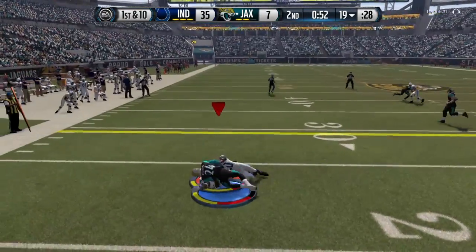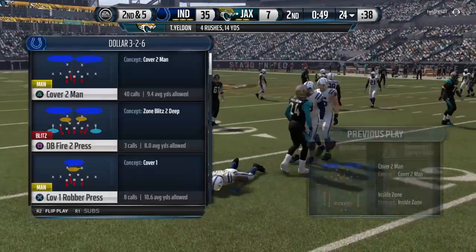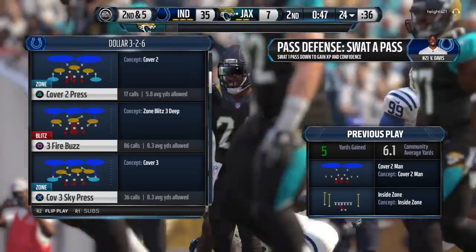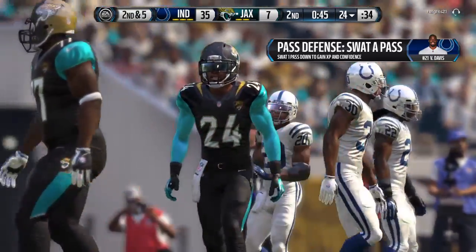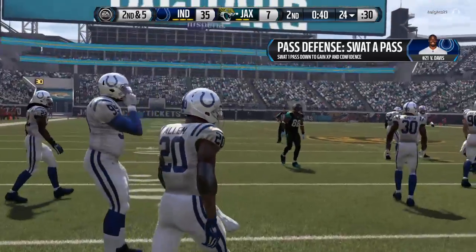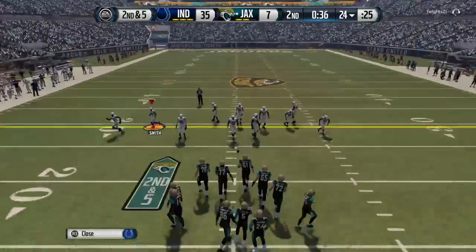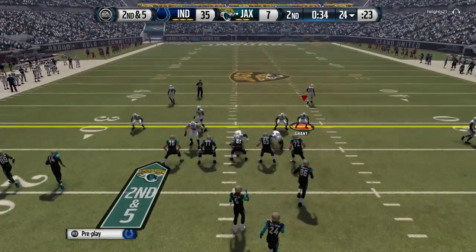You wonder where the threshold point is from your own side of the 50. 4th and 30, is it? 4th and 35. At what point do you decide to go punt the football? I think it's quite evident there's no threshold. They're going to go for it no matter what. And it's now 2nd down and 5 after running it on 1st down.